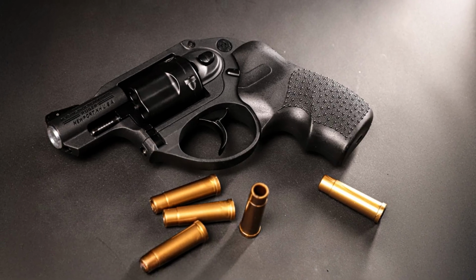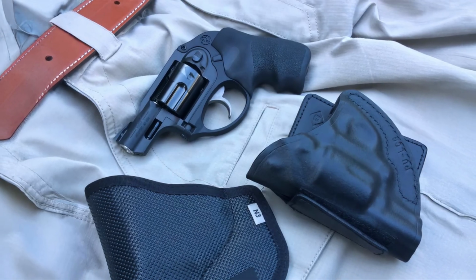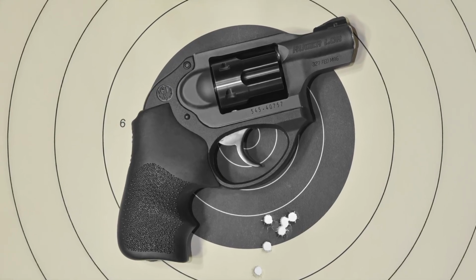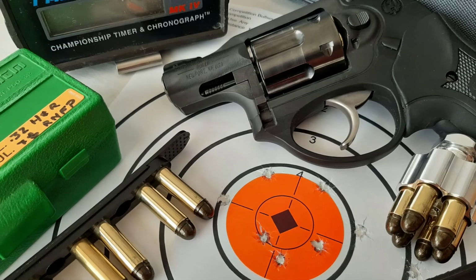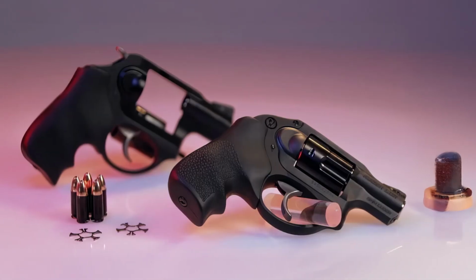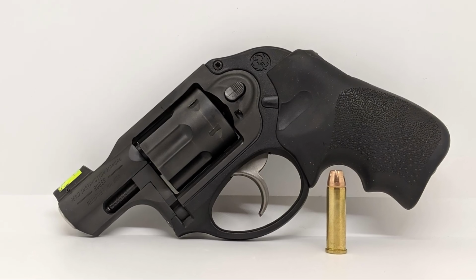At the heart of the LCR's appeal is its polymer and aluminum hybrid frame, which drastically reduces weight without sacrificing durability. Depending on the caliber, most variants weigh between 13 and 17 ounces, making them ideal for ankle carry, pocket carry, or IWB use without dragging your pants down. This particular model, chambered in .38 Special +P, features a 1.87-inch barrel and a 5-shot cylinder.